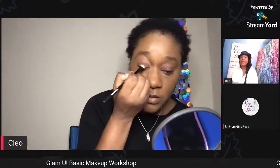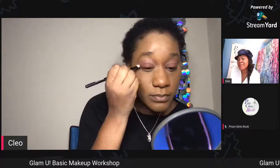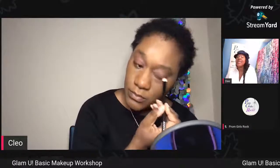I'm just doing so with this. This is a flatter brush, so I'm just using this like a liner per se. I'm just taking it at the lower part of my eye. Okay. So you're just going to blend that out at the lower part. Are you using it almost like an eyeliner pencil? Yeah. Okay. So Cleo is just kind of lining her eyes with that color.